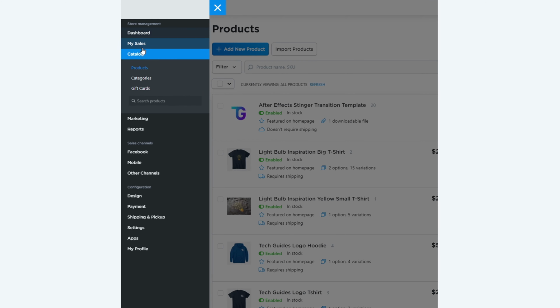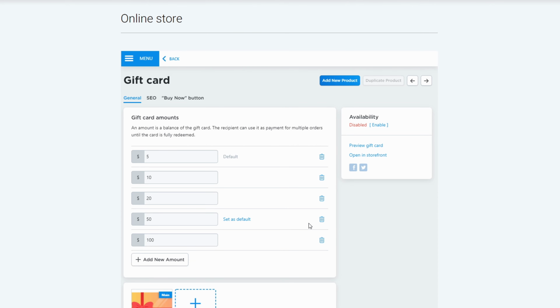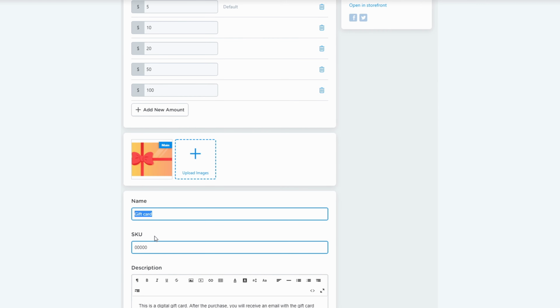You can customize gift cards by clicking on Menu, Catalog, and on the gift card entry. Here you can specify the gift card amounts that are available, as well as completely customize the gift card design.